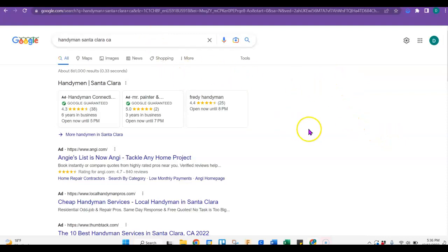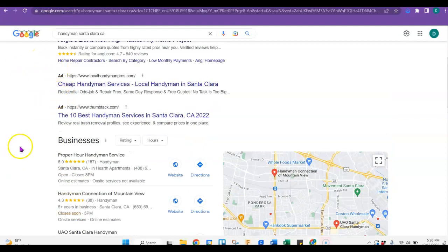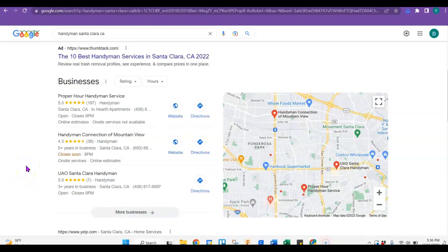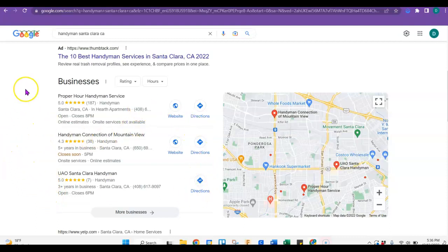So I just looked for a handyman in Santa Clara. And the most important thing that comes up next is the map pack. The rest of these are all ads, so I don't really pay much attention to those. But this map pack is super important because most people will click on one of these to hire somebody. It's just because it's fast and it's easy, and human beings like that. So anyway, you can get in the map pack too.